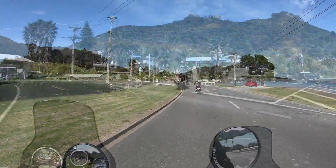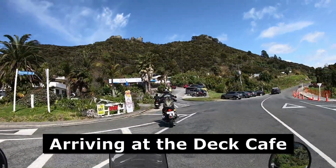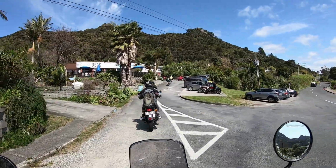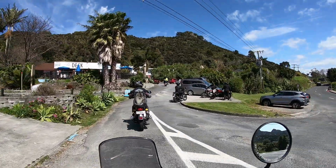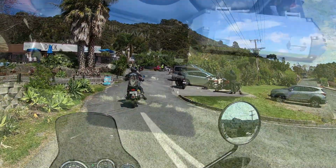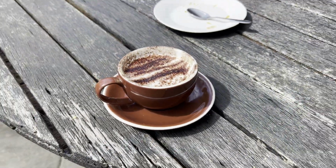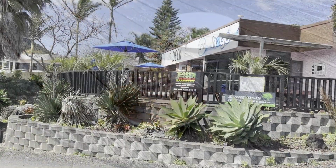Okay guys, here we are. We're just arriving at the Deck Cafe at McLeod's Bay. Oh man, it's a nice little cafe this. It's a cool spot to come out for a ride. Yeah guys, just gonna have a cuppa, bite to eat, and then we're gonna push on off to Ocean Beach. Ocean Beach isn't far from here, so it'll be a cool little ride out there. So yeah, let's go.